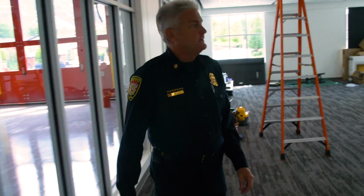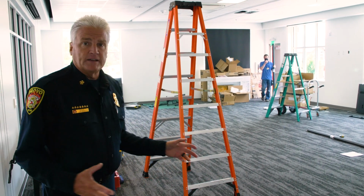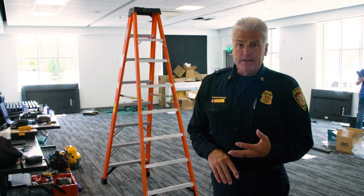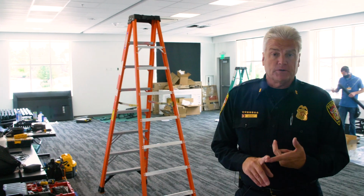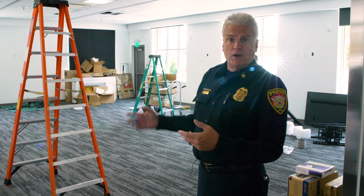But just right in here, this space has been designed, and you'll have to pardon the construction. There's a lot going on here. We're hanging TVs, but this space has been designed for the community. This will be able to be reserved for city events, for educational events, for neighborhood meetings, and for personal needs if it is available. And so this room will seat about 75 people.